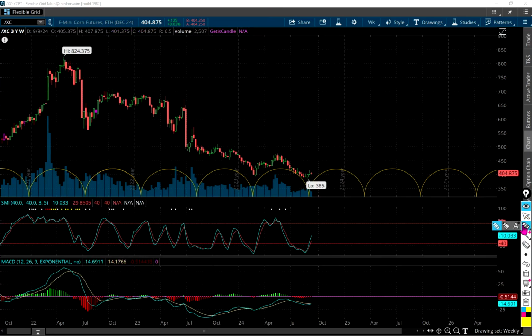So what do I think about corn? It's still going to go down. It's going to have to prove it can get out of this catastrophic decline.